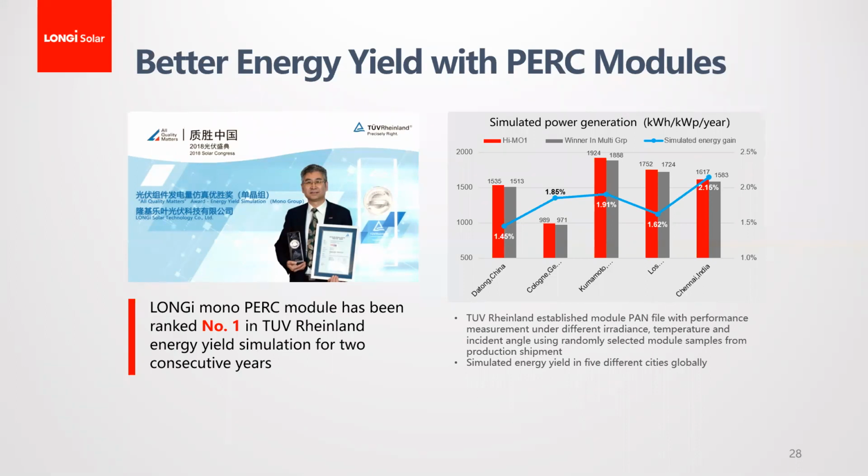We participate in this TUV Rheinland annual all-bass contest. This contest is conducted by selecting modules from real production shipment and putting them into the TUV lab. They do characterization tests and then generate a PAN file. They use the PAN file to simulate at 5 different locations globally.